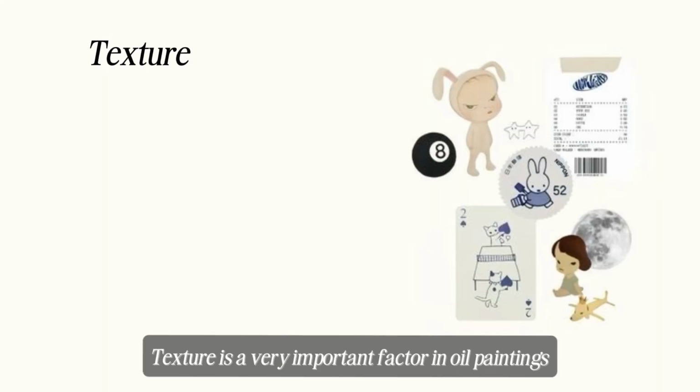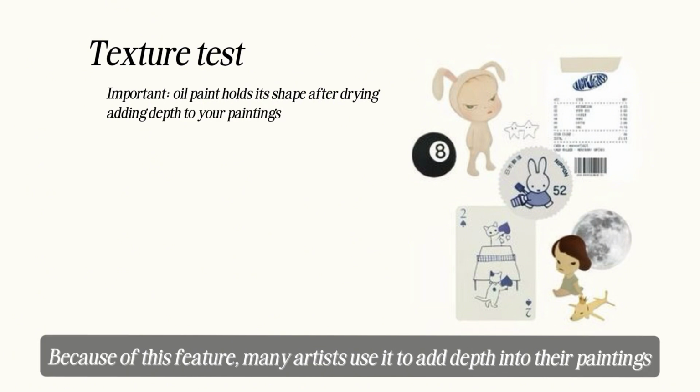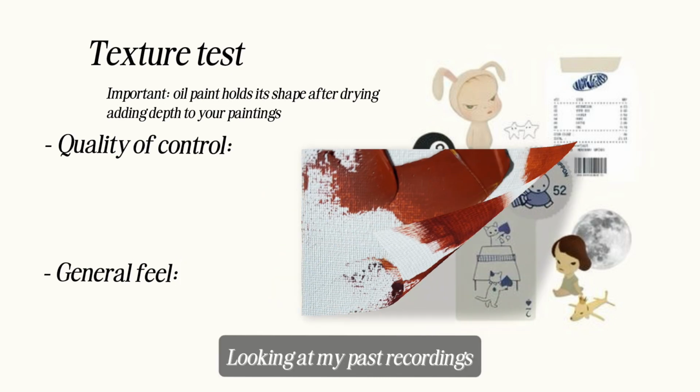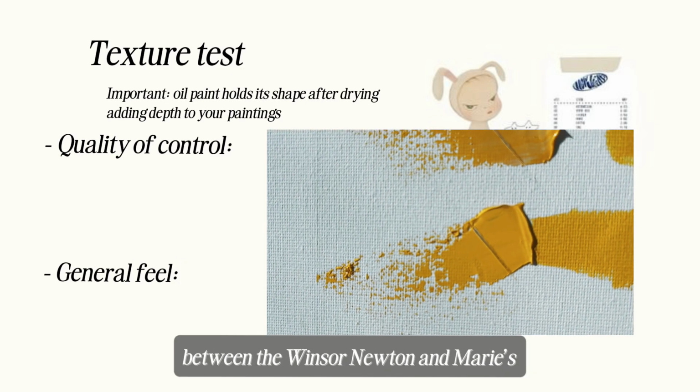So, to make sure that the results of the texture is a very important factor in oil paintings. This is because oil paint keeps its shape after it dries. Because of this feature, many artists use it to add depth into their paintings. I will be comparing the quality control and the general feel of the paint when scraped onto a canvas with a palette knife thickly. Looking at my past recordings, you'll realize that there really isn't much of a difference between the Winsor Newton and Mary's.